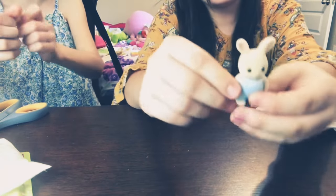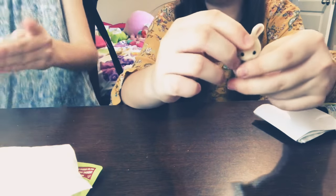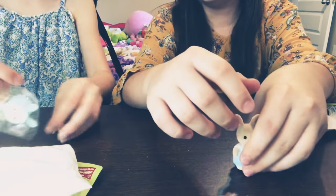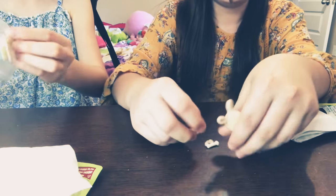So we have a sweet pea bunny with some arms that move and some feet that move. And you have to see this bunny drum. It is so cute. The epitome of cute. That's literally what I wanted. So I'm going to put the drumsticks on his hands, and Jackie's going to set this up.